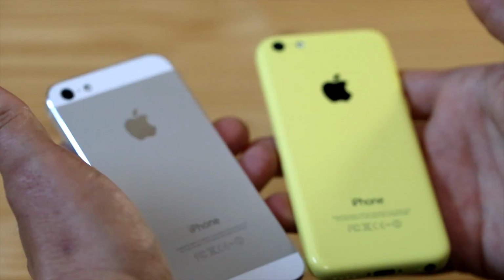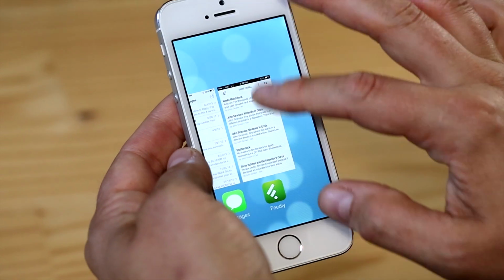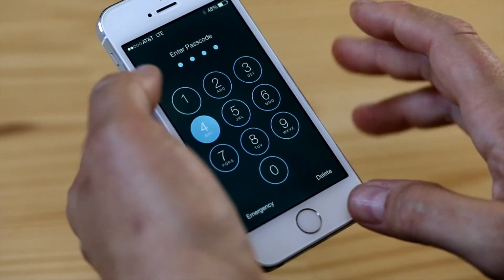In our benchmarks, the iPhone 5S typically achieved double the performance of the iPhone 5 with similar battery life. Everything's smooth and responsive, and the iPhone 5S usually lasts a day on a full charge.